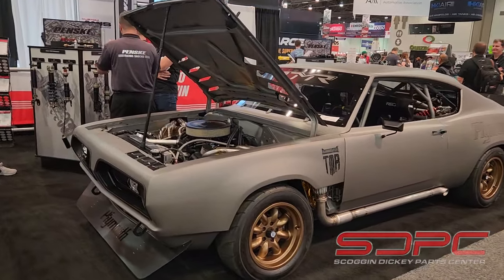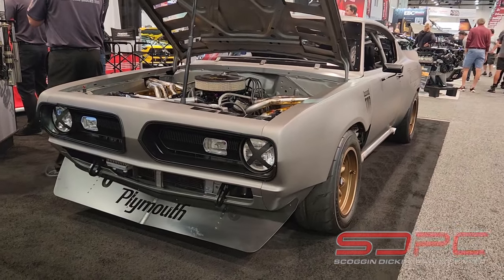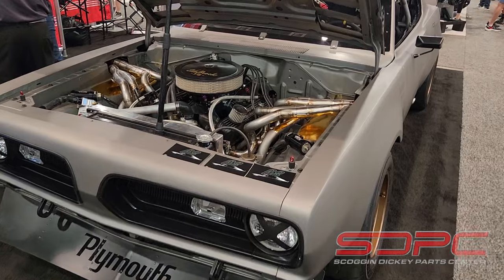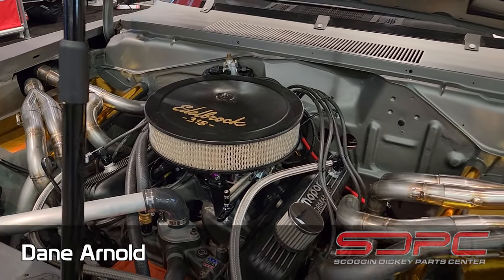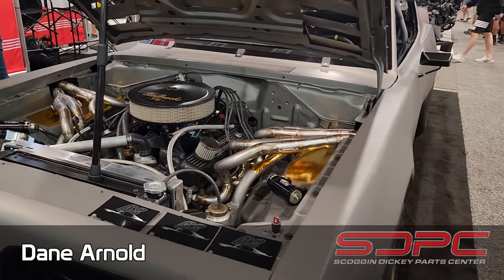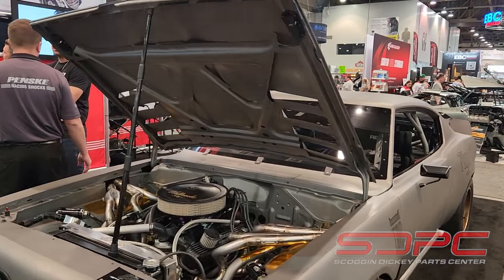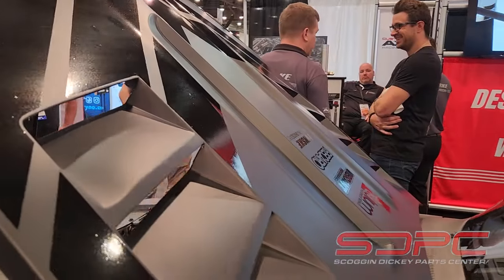So anybody that knows me really, really well knows that I am a fan of classic Trans Am series race cars. And this has got quite the interesting evolution in design. Got an old school Mopar, a lot of new tricks to it. Got heat extractors built into the hood. Really nice and clean.